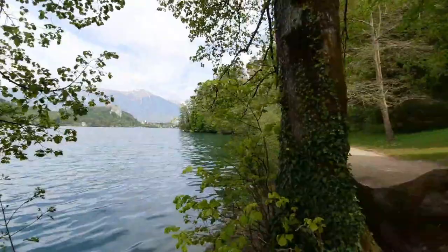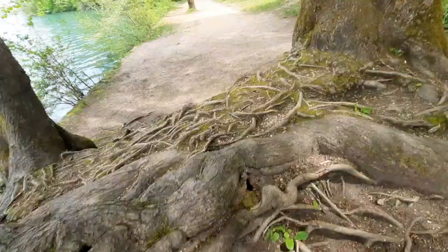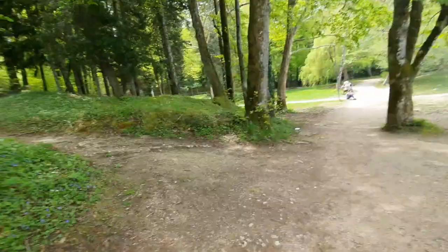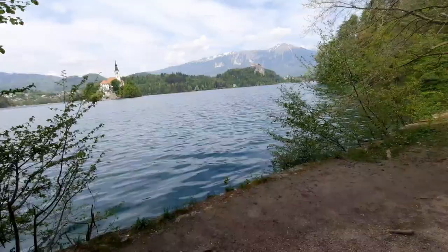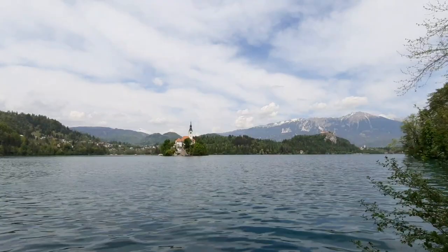We have a natural bench here. You can sit on these tree roots because the bench there is taken. Here's another selfie taking point with less vegetation. I got the castle, I got the steps, I got the mountain. See? The selfie tour continues.